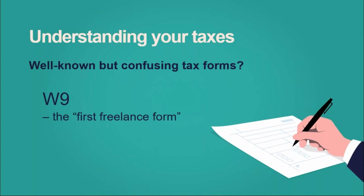A W-9 is what you fill out when you work freelance or a side gig. It tells the IRS how much you are making as an independent contractor. If you make more than $600 a year from one employer, you need to fill out a W-9. Less than that, you do not need to declare that income at all.